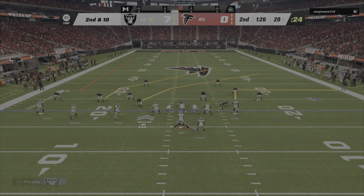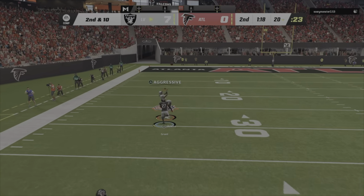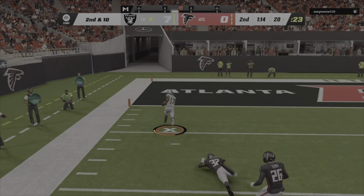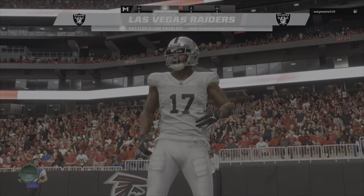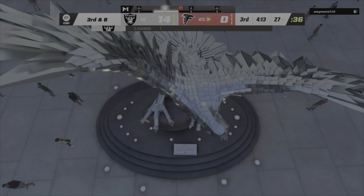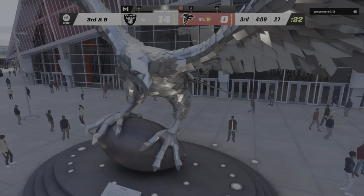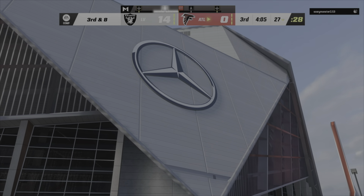Carr with a play fake to Jacobs. Looking deep for Adams. That's caught at the 25. And he will score. Touchdown, Las Vegas. Jacobs has had a ton of success here so far, but you get the feeling that he might be on the verge of popping one. Yeah, even on that one, there was a little bit of a hole, but it closed there quickly at the end.